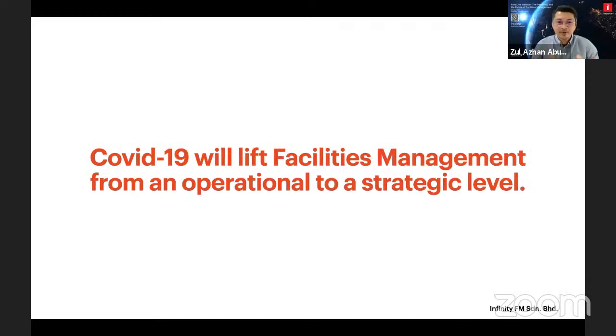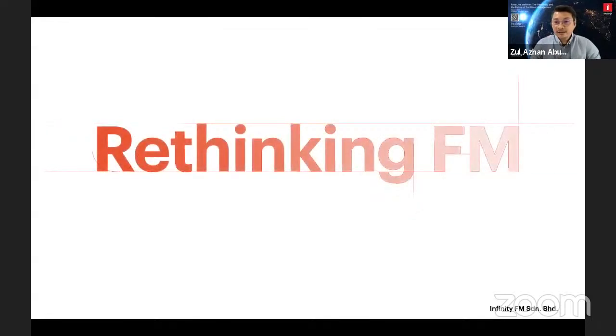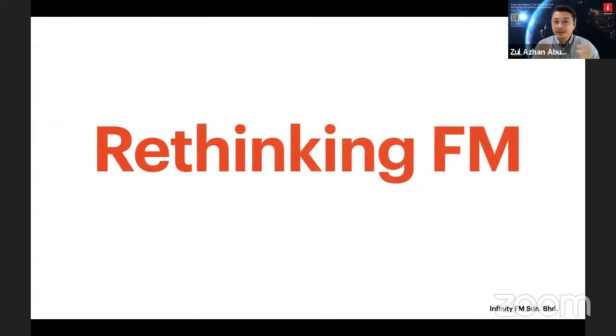Going into that particular area of strategically changing the FM role, COVID-19 has been seen as a leap for FM from an operational to a more strategic role. We need to rethink again the role of FM. It's not merely an operational and maintenance role, but we need to strategically become a partner to all the stakeholders. We need to ensure safety and health, and we need to comply with certain standards of building codes, perhaps by CDC, WHO.